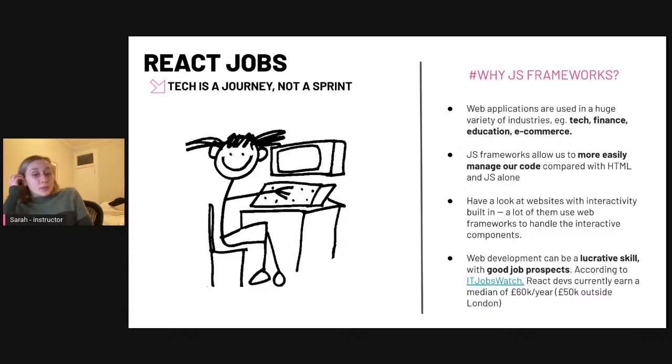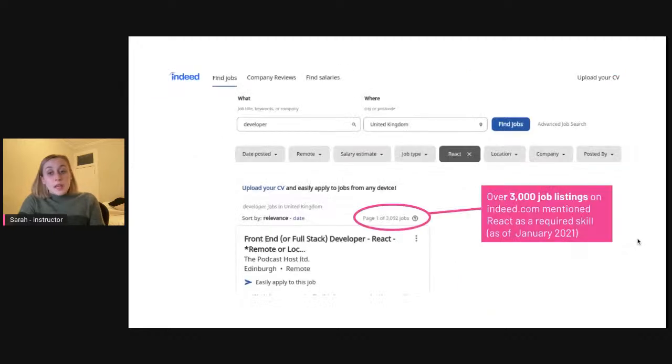And yeah, web development is also a lucrative skill. We're living in a time where there's more jobs than people, if you're interested in development. So yeah, React devs can get quite a nice salary, and there are lots of interesting problems to solve, lots of different companies that you can work for, and definitely a good one to add to your CV, something that's being used. And don't take my word for it. I did a little look on Indeed at the start of this year. There's over 3,000 job listings on there that mention React as a required skill. That was back in January, but there's plenty of job opportunities available at the moment as well.